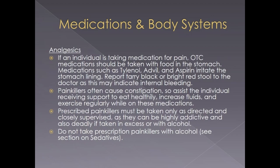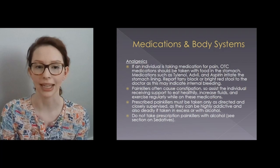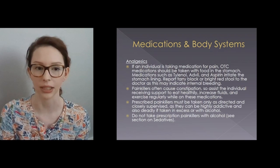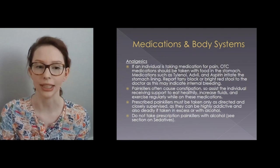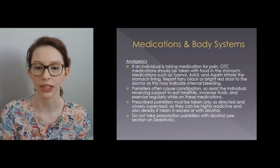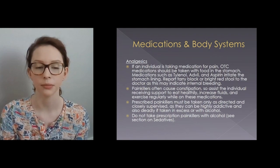Analgesics. If an individual is taking medication for pain, over-the-counter medication should be taken with food in the stomach. Medications such as Tylenol, Advil, and aspirin irritate the stomach lining. Report tarry black or bright red stool to the doctor, as this may indicate internal bleeding.